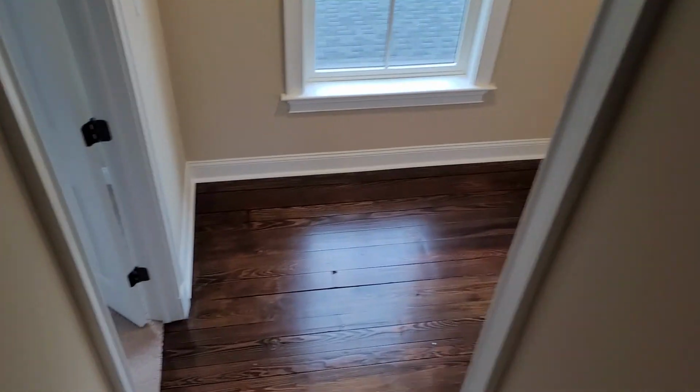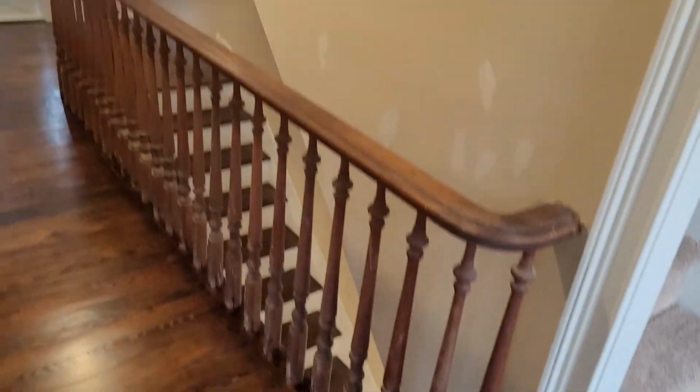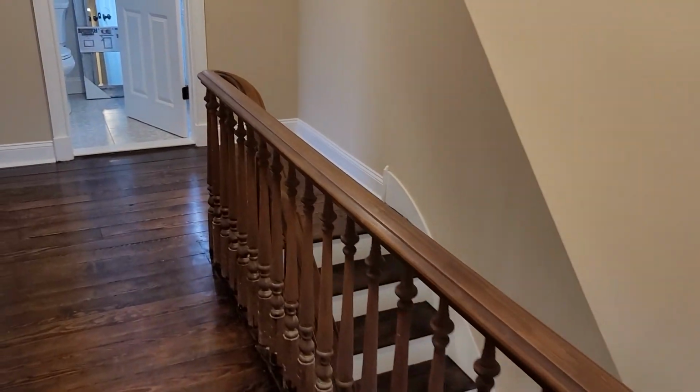So yeah, so far, very happy with what we got here. Obviously the buyer is, because they bought it, and I'm real happy with the finishes. We got to do some Murphy's oil soap on this railing, bring it back to life. And the basement, let's go down to the basement.